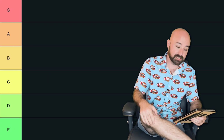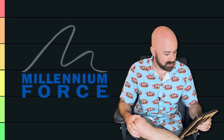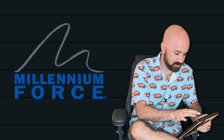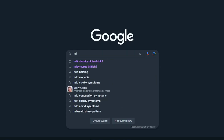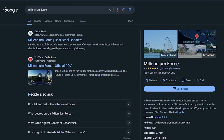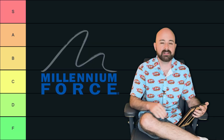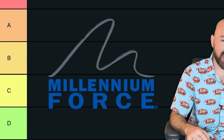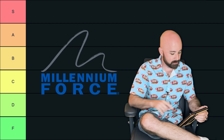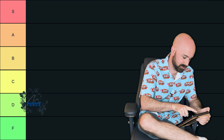For example, this first one, Millennium Force, I feel like does not represent the coaster at all. Isn't Millennium Force like an intense coaster, right? Millennium Force, typing it in on Google. Holy shit! Yeah, I don't think this is an accurate logo at all. I feel like I can hear smooth jazz coming from this logo. I would probably put this in D tier. That said, I don't think this is the logo that they actually use.